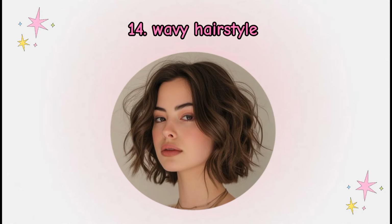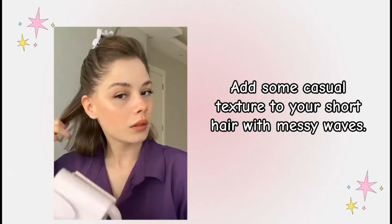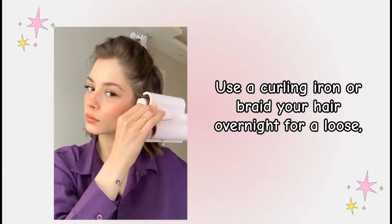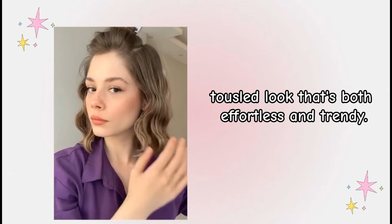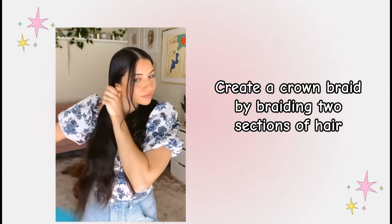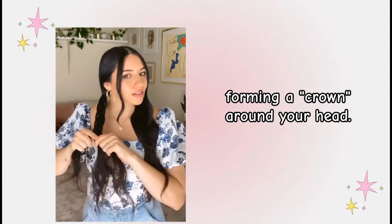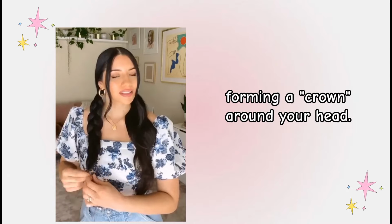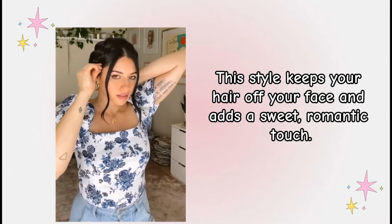14. Wavy hairstyle. Add some casual texture to your short hair with messy waves. Use a curling iron or braid your hair overnight for a loose, tousled look that's both effortless and trendy. 15. Crown braid. Create a crown braid by braiding two sections of hair from either side of your head and pinning them across the top, forming a crown around your head. This style keeps your hair off your face and adds a sweet, romantic touch.